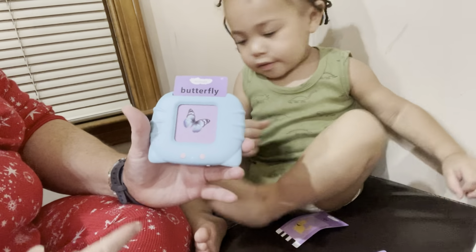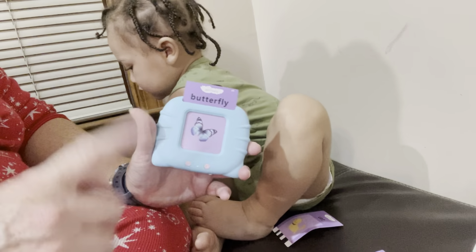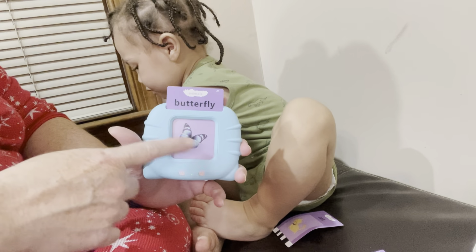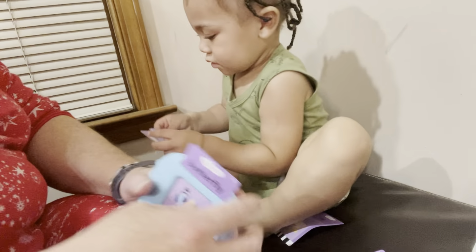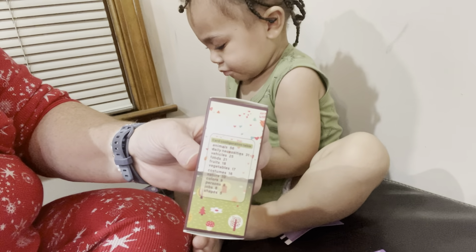So, you can do it with the butterfly. I mean, with the card, excuse me, when this one just happened to be the purple set. We went through the blue. Each one of these, there's colors, and they have different sections, it says here on the box. And I'm going to do a little preview before this, I'm sure.